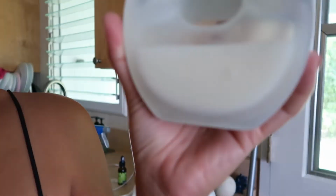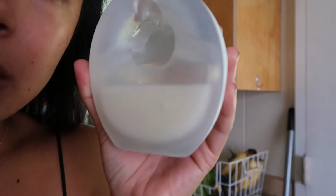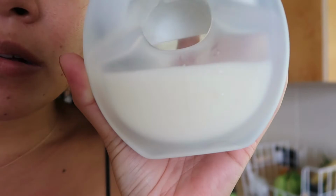I got 3 ounces, you can kind of see. It holds only 4, but while your baby is on one side, you can put this on the other and then it'll collect your milk for you.